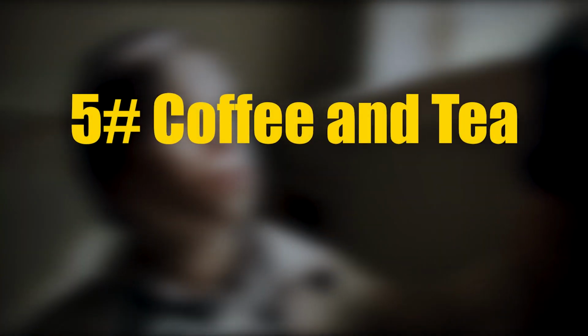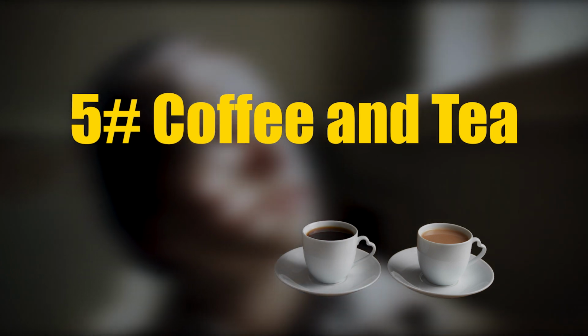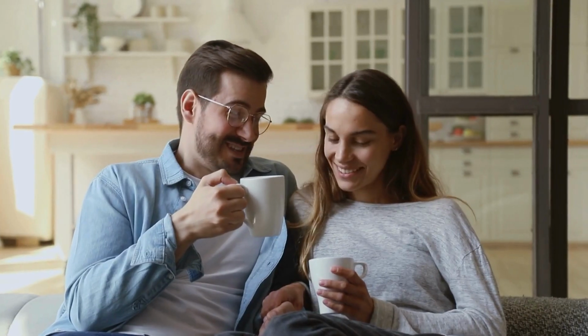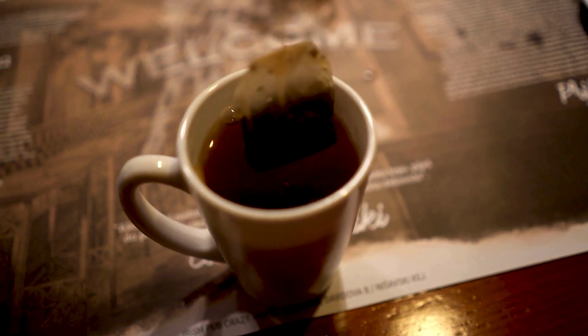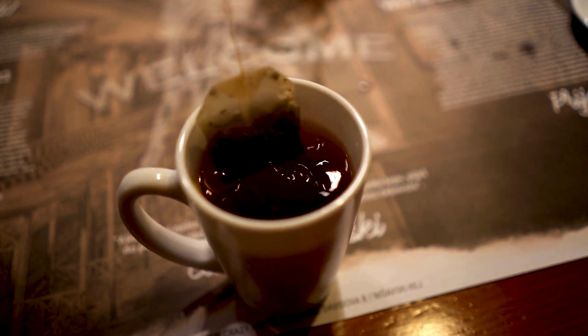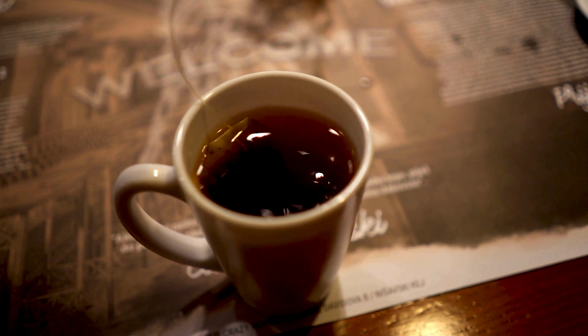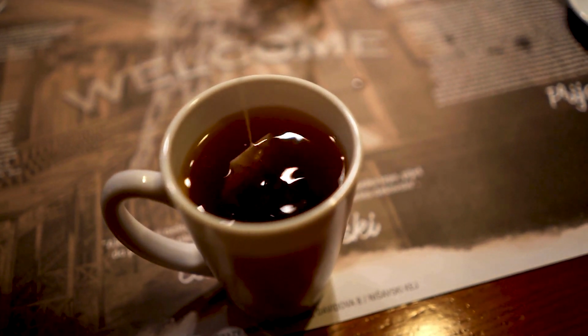Number 5. Coffee and tea. Another small but significant addition to your pantry can be coffee and tea. A good cup of coffee or tea can boost our morale like none other. Plus, here's the thing. Those tea bags, they're not just for a hot drink. There are plenty of other uses for them, from medical to cleaning. So stocking up on coffee and tea isn't just a luxury, it's a necessity.